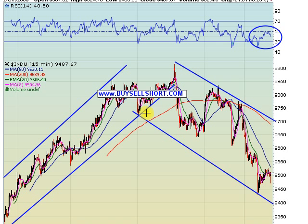Anyway, here we're looking at the Dow 15-minute chart. You can see we're still within that bullish falling wedge right now. Support is down at 9,400.